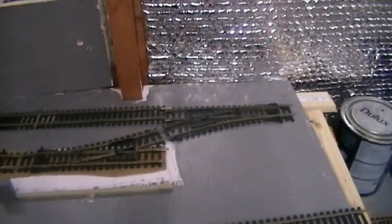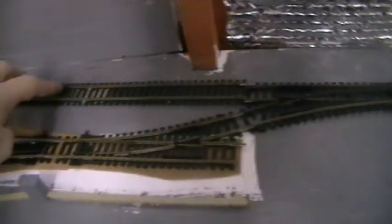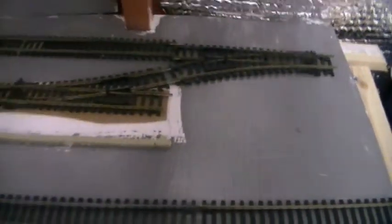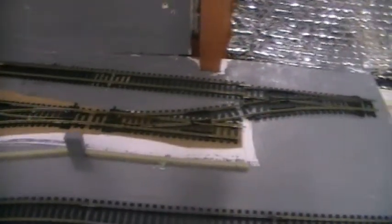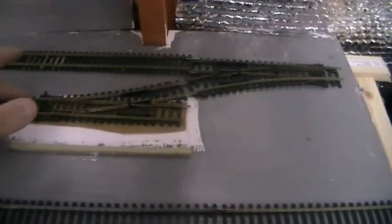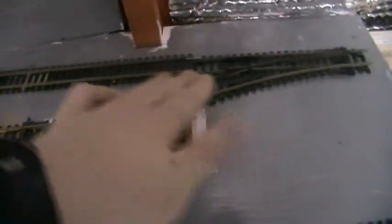So while my locals are getting their decoders installed, I'm going to be buying a track cutter, and I'm going to get a new piece of track in here, probably 2 new points as well, so at least I can get started here. And I'll be able to test run access to them from the depot here, and that way I should be able to get everything sorted and back into sync again.